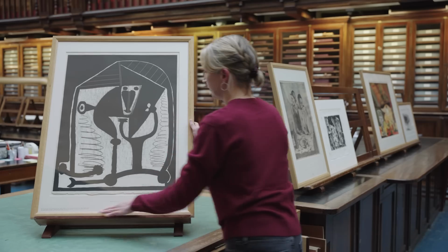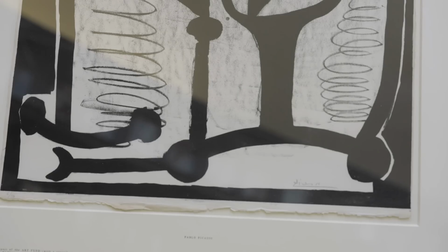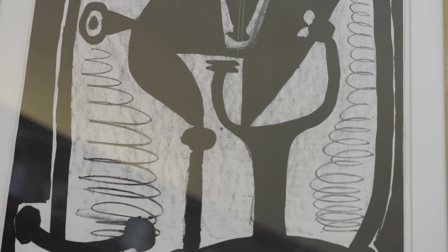The next print that we'll look at is from that period. Picasso made this print in 1948. It's a portrait of his partner at the time, Françoise Gillot, with whom he moved to the south of France in that year. He'd been experimenting with lithography since 1945.